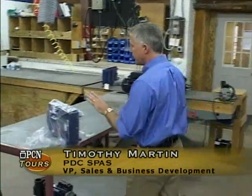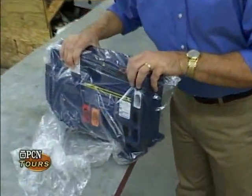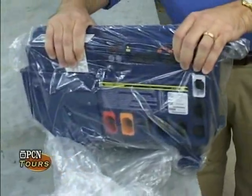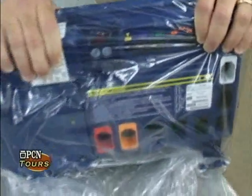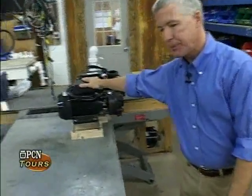All right, this is our electrical room, and here's where we make all the electrical components that go inside the spas. We test the pumps, we test the equipment packs. This is an equipment pack that goes inside one of the spas, and many of the spas that we make have all the equipment inside the cabinet. These are some of the pumps that go inside the cabinet.